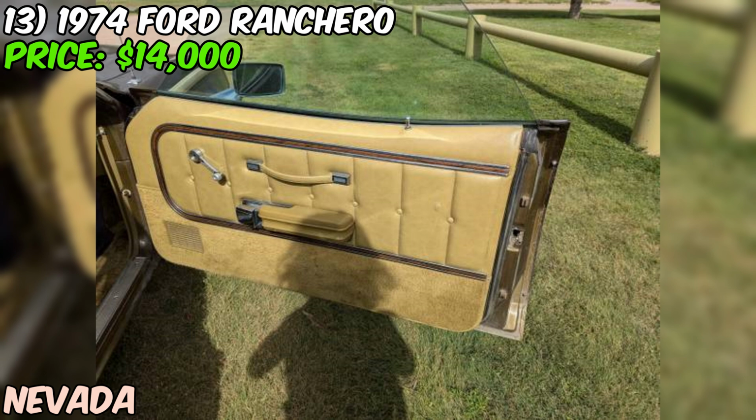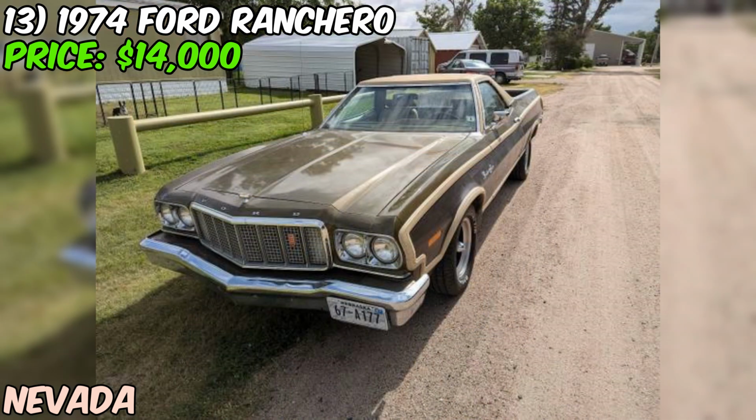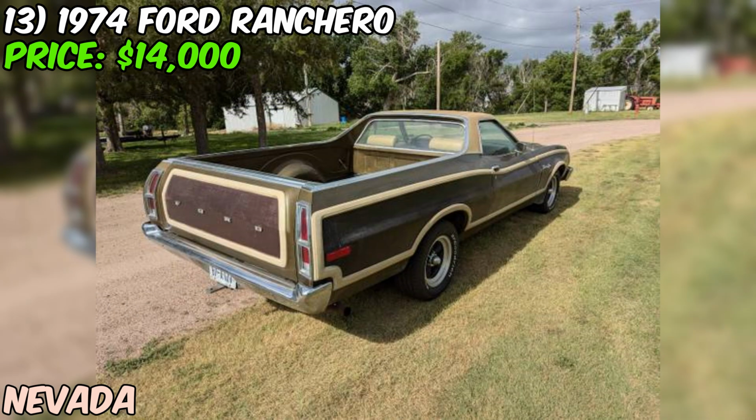And let's talk about the ownership history. This Ranchero has only had 3 owners, with a father-son duo owning it before the current seller. That kind of careful ownership is rare to find, and it's a real selling point for a classic car like this.